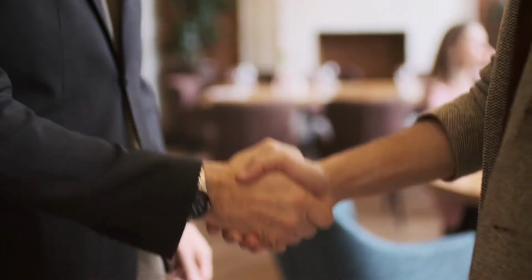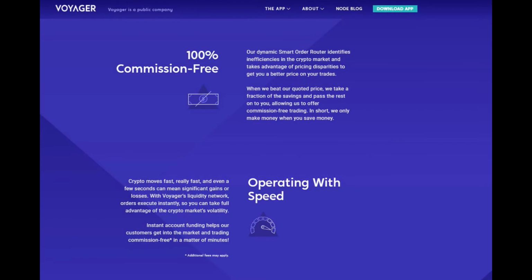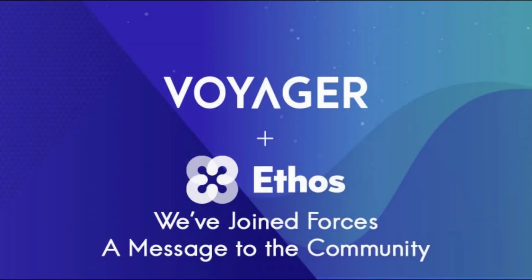In 2018, Ethos formed a partnership with Voyager, which was another project that shared similar objectives. Voyager was focused on building a high-performance, commission-free cryptocurrency exchange, a product which dovetailed perfectly with the robust and secure self-custody cryptocurrency wallet that Ethos had developed. After a period of time collaborating as partners, the relationship was formalized with a merger between Ethos and Voyager, which was finalized in late 2019. While Shingo Levine has moved on to other ventures, the fingerprints of the original Ethos project remain all over Voyager as we see it today.